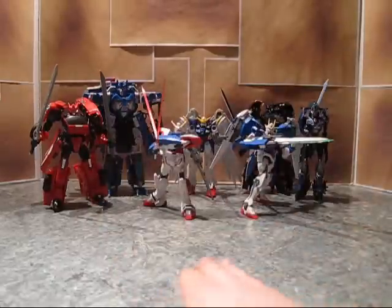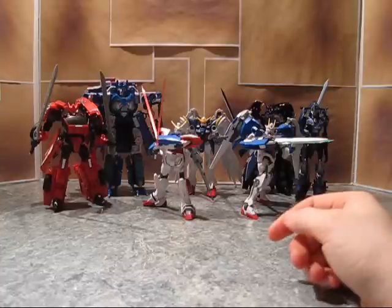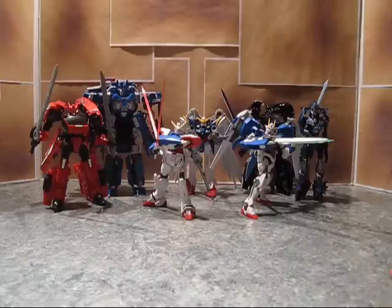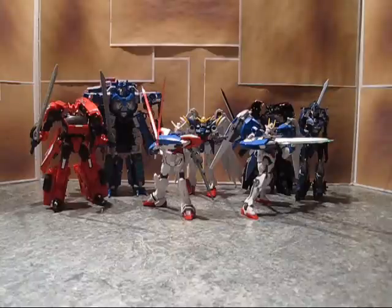This is most of the cast, minus Wing Gundam back there, Wing Zero. He was just a kit I got this week, and I put him together. It's cool. Not as good as the other two, but I'll do a review. I just thought I'd throw him in there because it kind of looked neat. It would look more impressive if he was on my stand, hovering above everybody with wings. But anyway, I'll get to this.